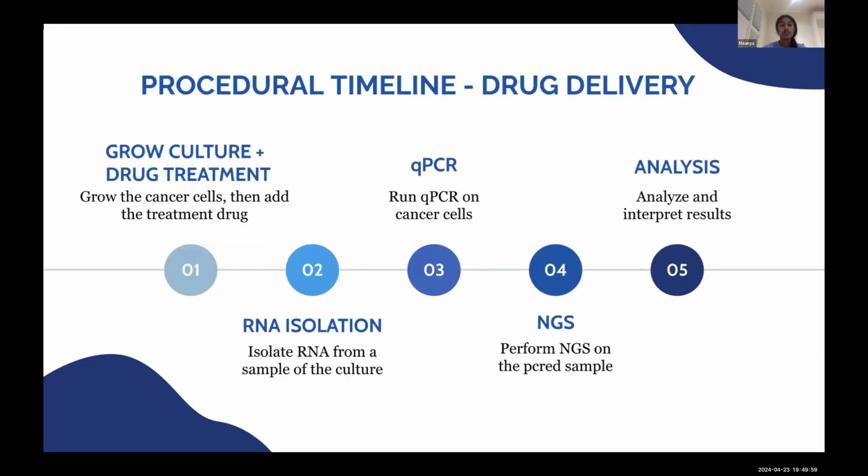So the first step was growing our culture and designing our drug treatment. We already, as we talked about previously in the last slide, started growing our HCT116 cell line and our Calu1 cell line. And in the future, we're going to start growing our main cell line, which is our HEC1A cell line. And we're going to grow our cancer cells and then add in our treatment drugs.